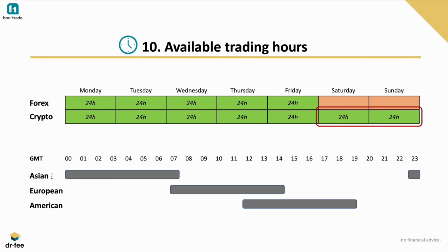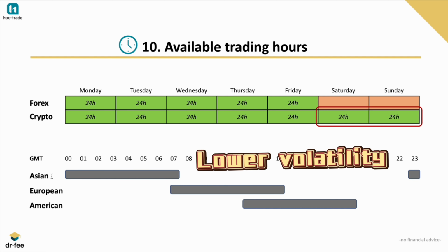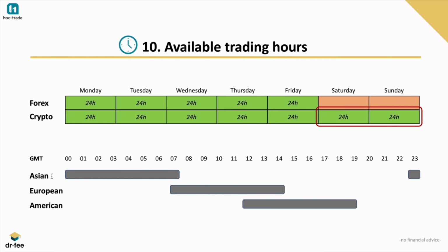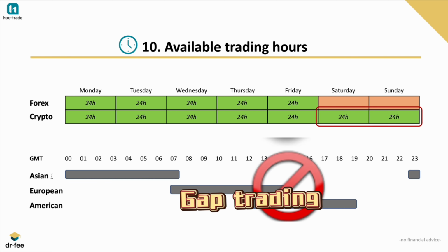Depending on the trading strategy, traders may like those times with lower volatility and less institutional market participants active in the market. On the other hand, as the market is 24/7, there's no gap trading possible as the market never closes in the crypto market. Overall, the available trading hours in both markets are plenty, with some more availability for crypto trading due to the possible weekend trading with slightly different market characteristics. But with the risk of never being able to fully rest, here again, strict time management trading rules are required for traders.